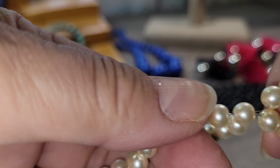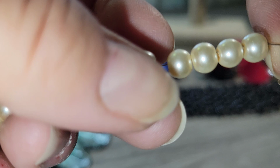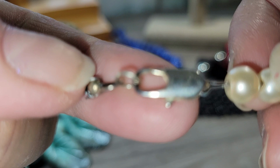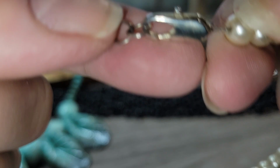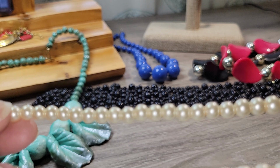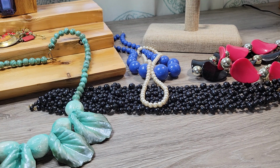And faux pearls that are twisted. Now they need to be restrung. This is like wire, not even AccuFlex, just wire. Nice clasp. Let's see, is it sterling or gold filled? No, I don't think so. So not even glass pearls, just cheap plastic pearls. And okay, I'll put the earrings aside off camera, and if I come across any matches, I'll show you.